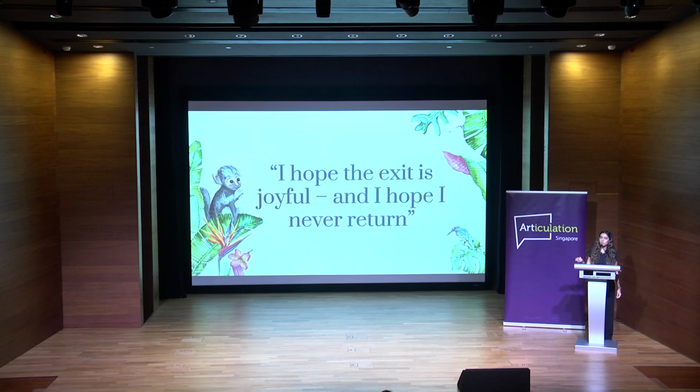Watermelons are also used as an offering during Day of the Dead, where the dead are celebrated rather than mourned. In this painting, Frida is celebrating her life rather than mourning her approaching death. In Frida's last journal entry, she writes, "I hope the exit is joyful, and I hope I never return." This painting is Frida's suicide note. She is standing here welcoming death with open arms, allowing it to take her pain away.